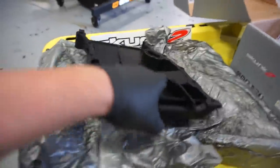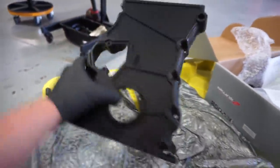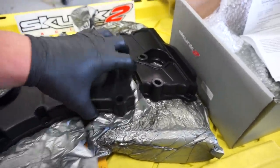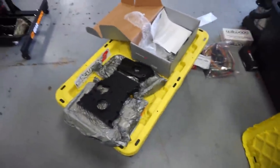So we're pulling this off to install our Skunk 2 timing cover, which is super wicked. It's a two-piece aluminum cover, which looks super nice compared to the factory one. And I like that they designed this in two pieces as opposed to a single piece. That makes it a lot easier to work on. The whole idea with the two-piece cover is when you pull your cylinder head off, you can send your front cover in to be machined with the head so it'll fit better.